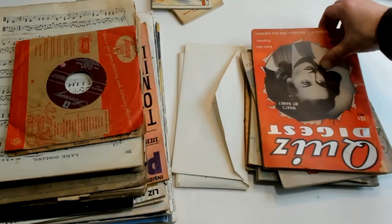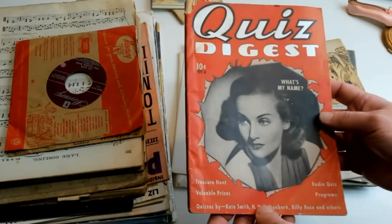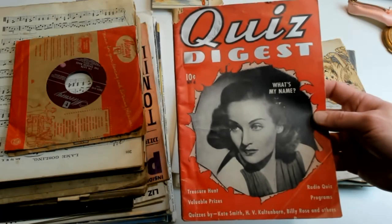Now, this is a Quest Digest. It's like a magazine. 1939. It's issue number 4. These I get like 14 to say 20 bucks. I see people try and sell them for like 30 or 40. Average, even for the first issue of this one's only like 20 bucks.